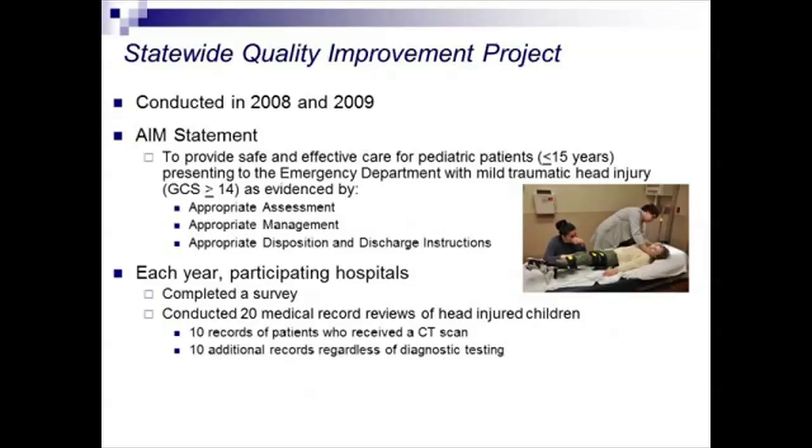As I mentioned previously, we created an aim statement to ensure clarity regarding the focus and scope of the project. This is a simple component that really helps to ensure that everyone is on the same page with the project. During each of the 2 years of the project, hospitals completed a survey. In addition, they conducted 20 medical record reviews of mild head injury cases. 10 of the records needed to be of patients who received a CT scan, while an additional 10 records were to be randomly pulled regardless of diagnostic testing.